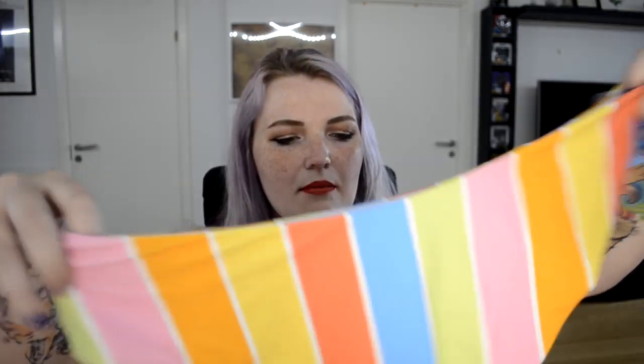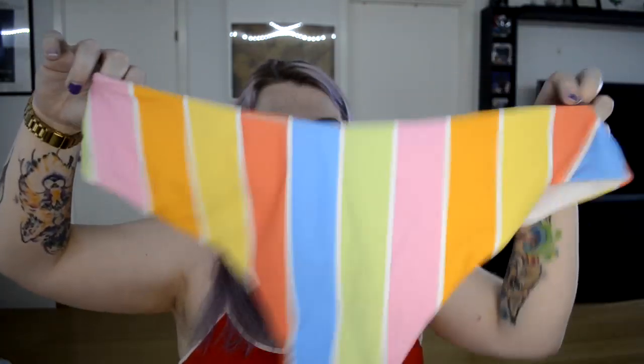But we're gonna start out with this bag. This is the first bag that I got, and one of the pieces I have tried already. So this is a bikini, and it does say Rosegal on the bag. As usual, I will leave all the links, sizes, and prices down below. So these are the bikini bottoms, and they are very bright and colorful. They have this stripy pattern, and this one is quite cheeky, I would say.